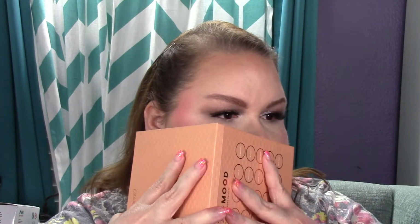But before we get into that, I talked about in that video this It's a Mood palette from ColourPop, and it smells like death. I don't know how else to describe it. Angelica Nyquist said the same thing, and she said it about the glue. When the glue goes bad, it smells like death. And I think that's what the issue is, because oh my God, it's so bad. And you can smell it through the back.